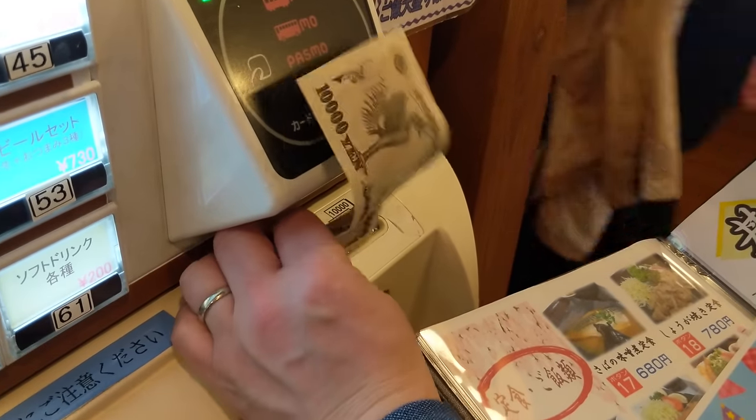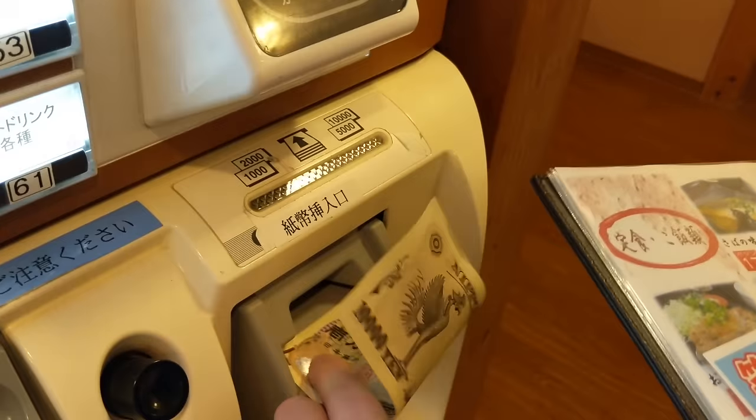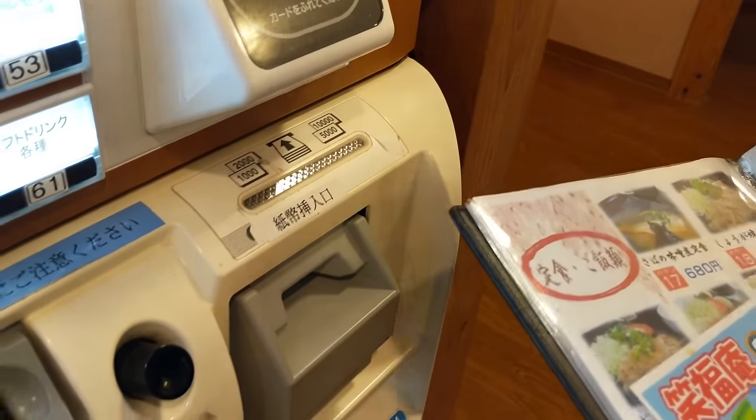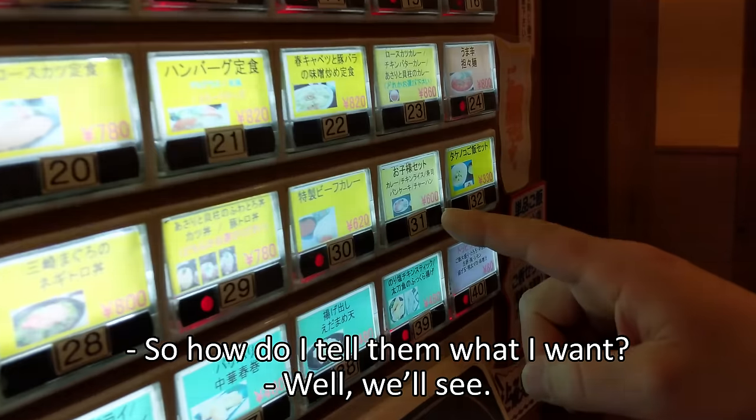Here's my bro trying for the first time. Now, it could be my brother was messing with me, but I truly think he was trying to put money into the light indicator instead of into the big slot underneath it. Look below you, man. So how do I tell him what I want?